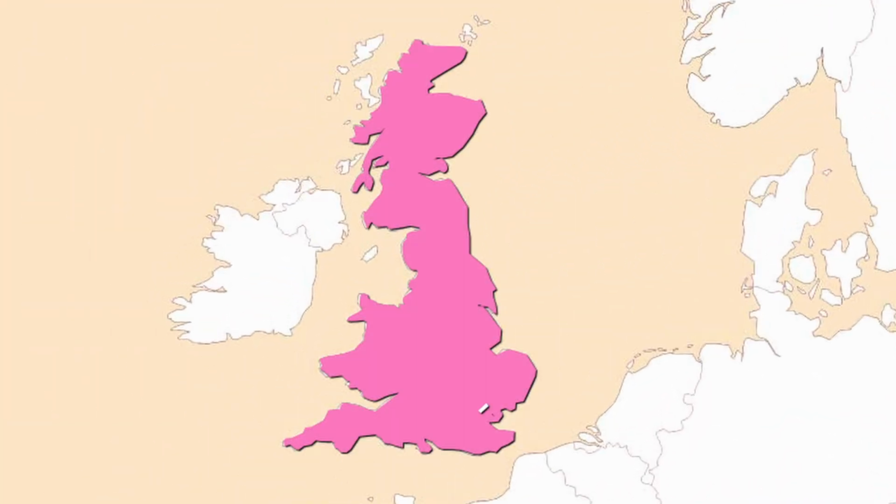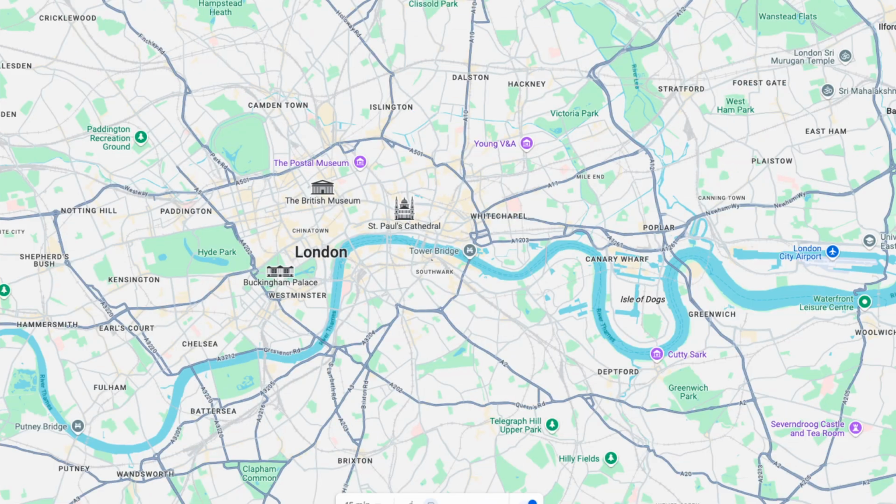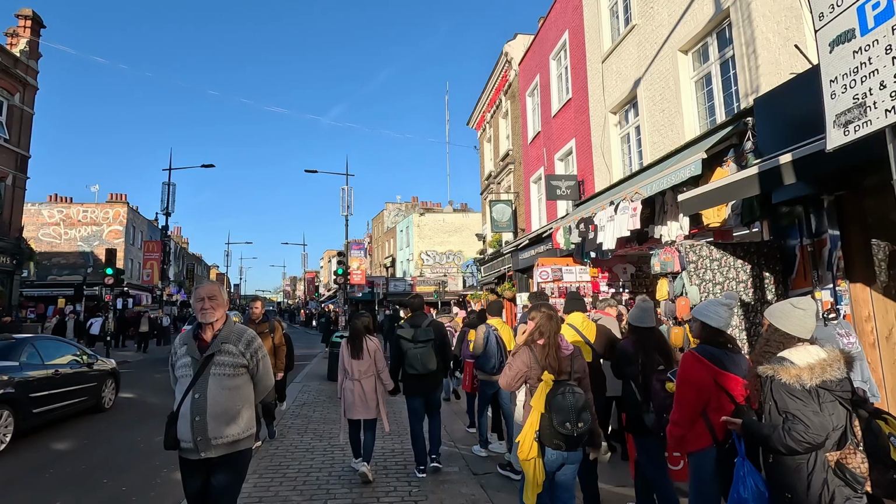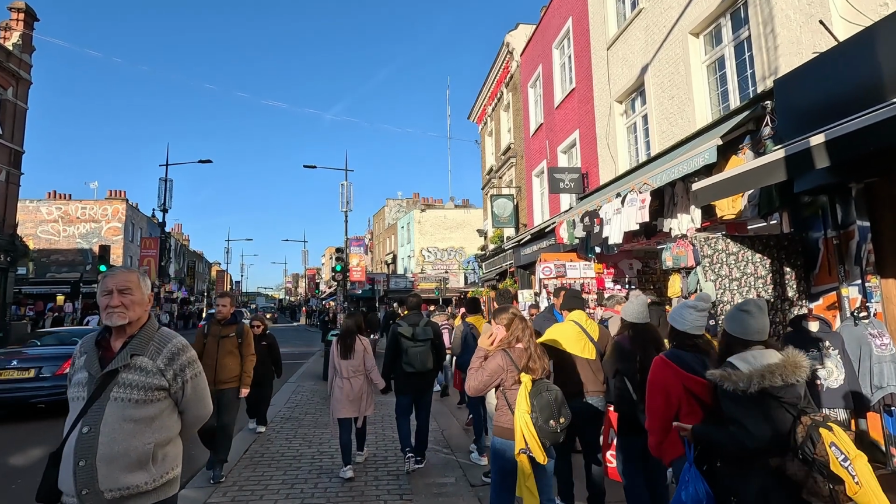Welcome to London. Today we're taking you on a journey through some of the must-visit spots, starting with two iconic markets. Our first stop, Camden Market, one of the most famous markets in London.